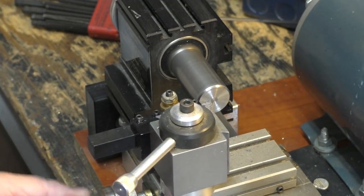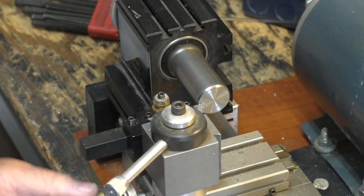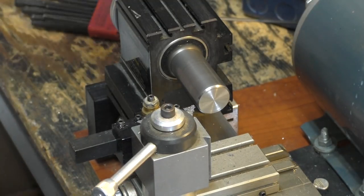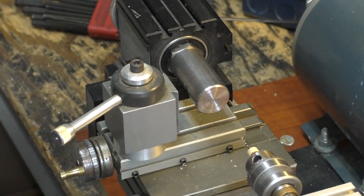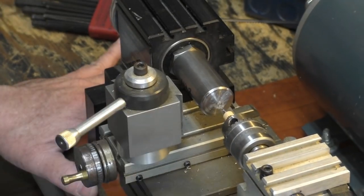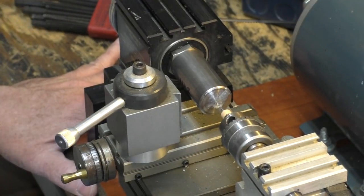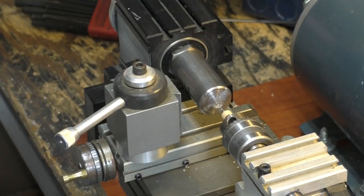That's better. Now we've got a nice smooth face. Back the tool way off. Now slide the drill chuck up here and put some cutting fluid on the drill. Now what I'm going to try to do is drill in there maybe 2 millimeters, 80 thousandths of an inch, somewhere like that, and then we'll tap that to hold our 0-80 screw.